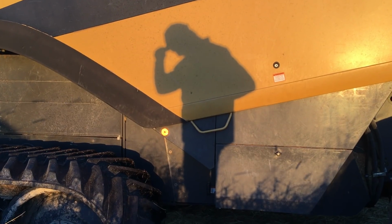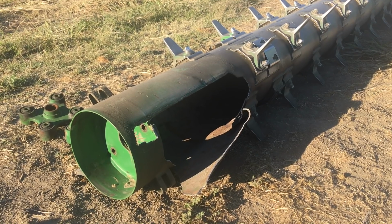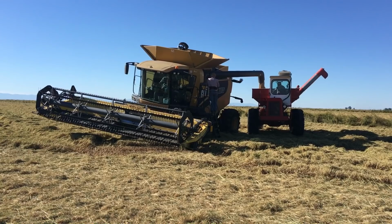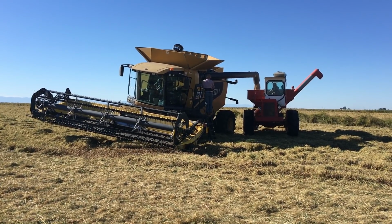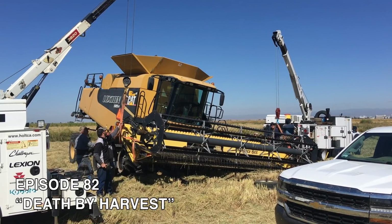And our 2018 harvest was riddled with breakdowns. The John Deere 9660 CTS blew a rotor drum. The John Deere CTS 2 shattered a windshield. The Claas Lexion 585R dropped a track after a cracked gusset weld.